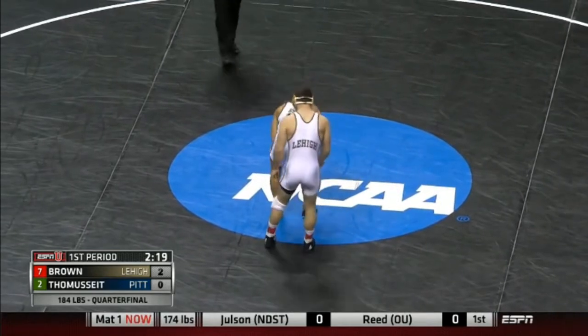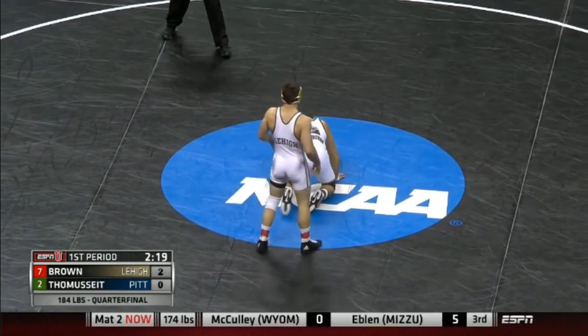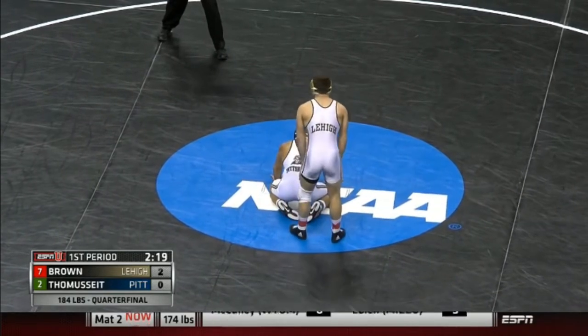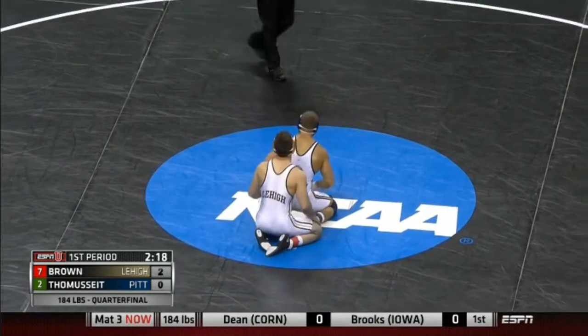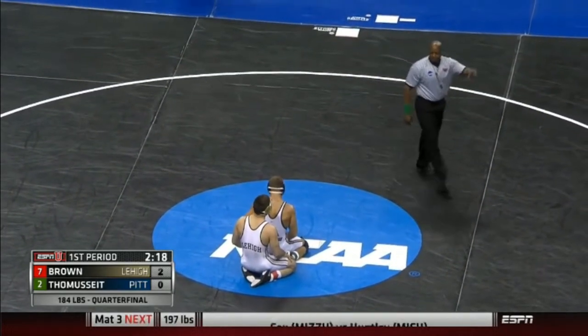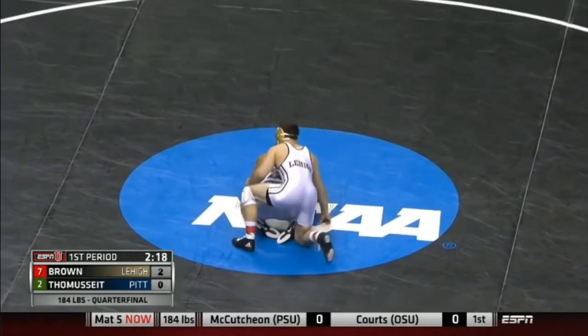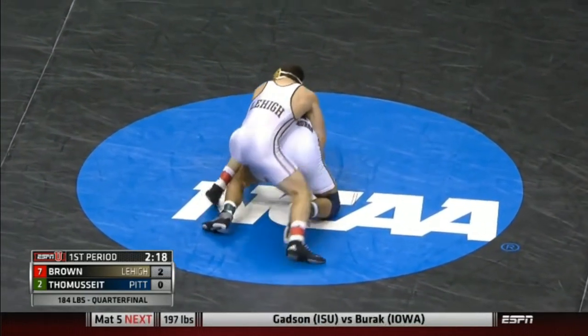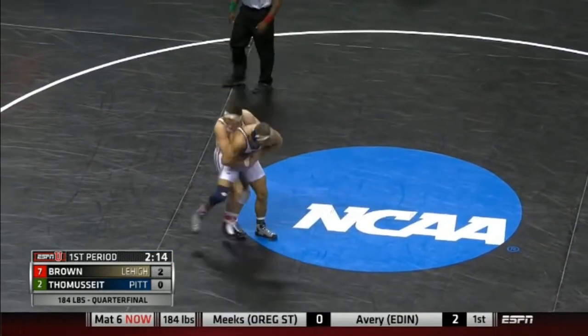Brown had a 2-0 decision in the first round over Andrew Romanchik of Ohio. He followed suit with a 5-4 decision, taking down Willie Miklas of Missouri. Top man there on a caution. For Thomusseit, a 14-4 major decision in the opening round over Sheffield of West Virginia. He came back convincingly, an 11-4 decision, taking down Richard Robertson of Wisconsin.